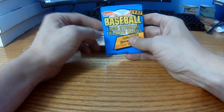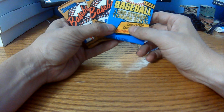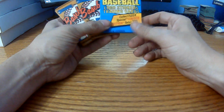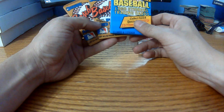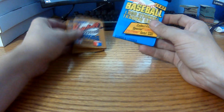We have '87 Fleer and '87 Donruss. Looking for a lot of the same cards. Bo Jackson is the big card I'm looking for in all of these, but then also there's Greg Maddux, McGwire, Larkin, Will Clark, Greg Maddux. A lot of good players in these packs here. So I'm going to save this one for last. Normally I open this up now, but I'm going to save it for last here. I'm going to go ahead and open up '87 Fleer.